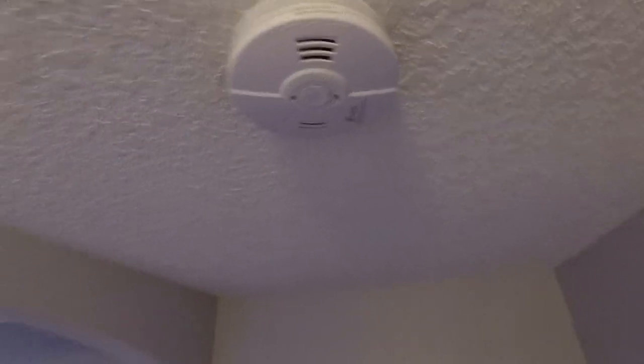Replace in 2017. We are in 2024 now. So they are, what is that? 7 years past due, so they're a whole smoke detector past due. I'll show you how to replace them.